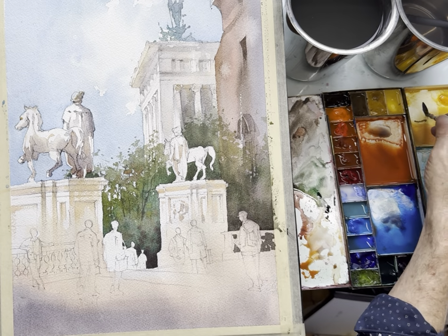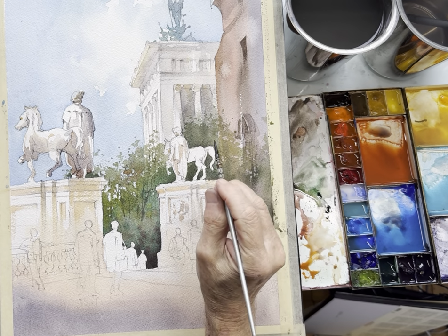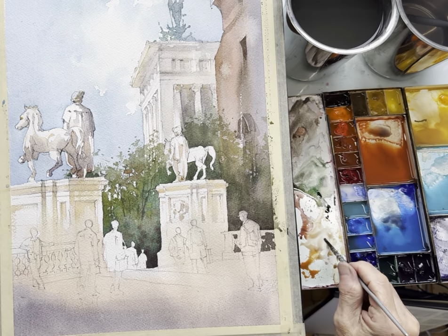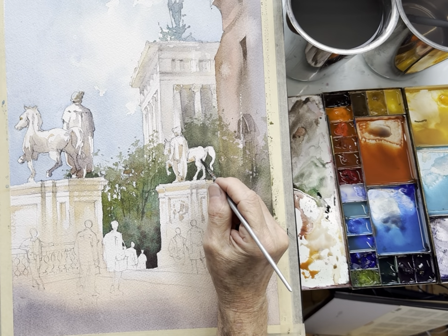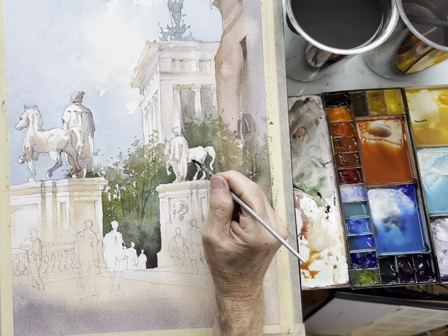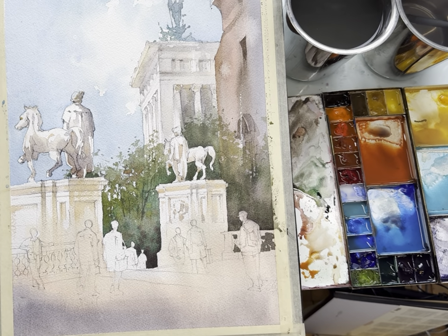Really being mindful of keeping as much of the white of the paper here as humanly possible. And a more schematic treatment of any shadowing. Less specific, that is to say, more general and less of it. Yeah, I think for that stage, that's good enough. Main task on this is to save as much light as possible.